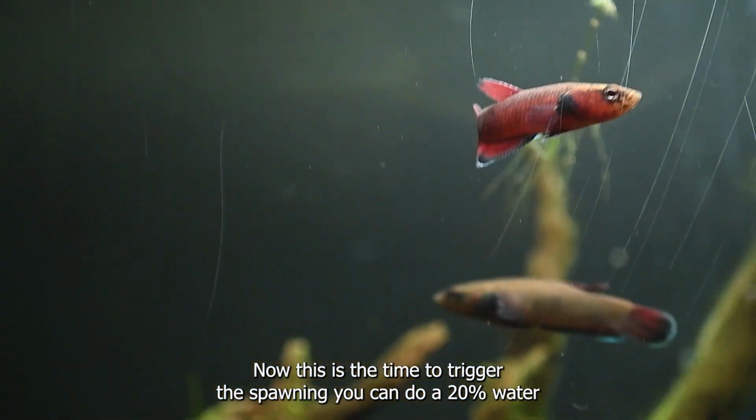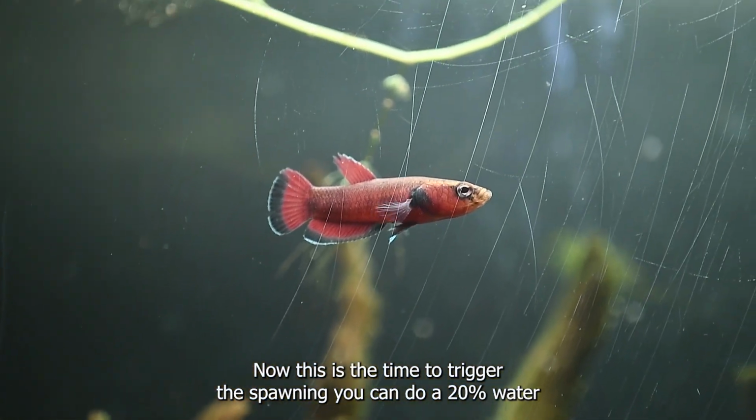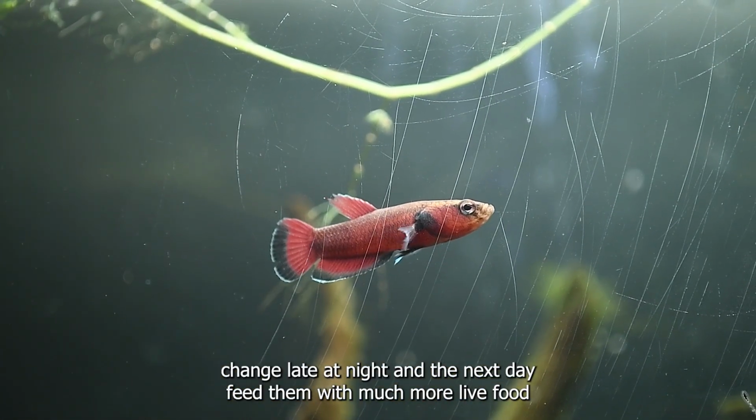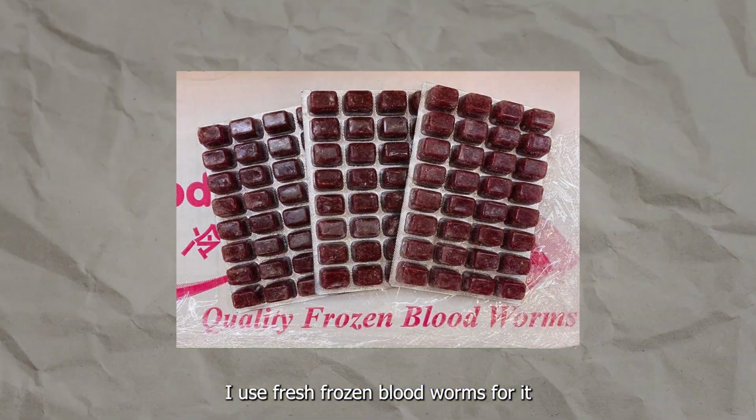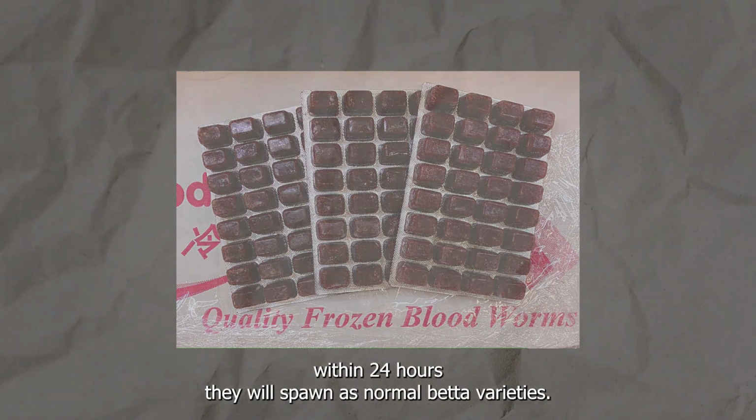Now this is the time to trigger the spawning. You can do a 20% water change late at night, and the next day feed them with much more live food than previous days. I use fresh frozen bloodworms for it. Within 24 hours they will spawn.